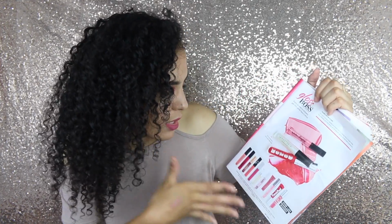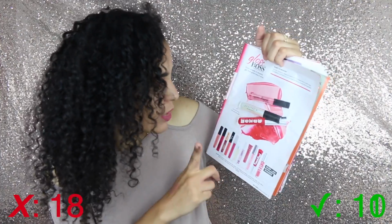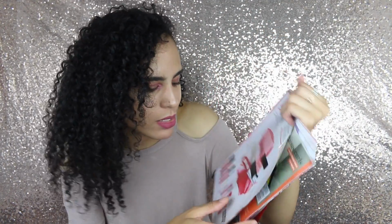And the last thing they are talking about is Gloss Boss right here, and they're talking about so many different shades of gloss, and that is a complete no for me. Probably the Buxom gloss is the one that I would use, but the rest, no. Because I just don't like the stickiness of glosses, and I just feel like you have to reapply it, and I'm just not about that life.